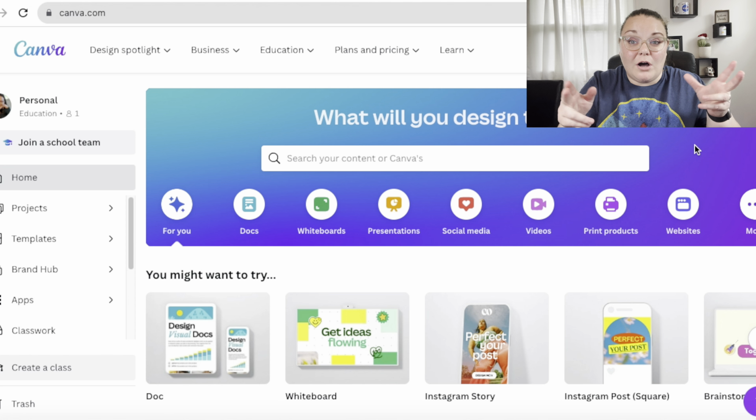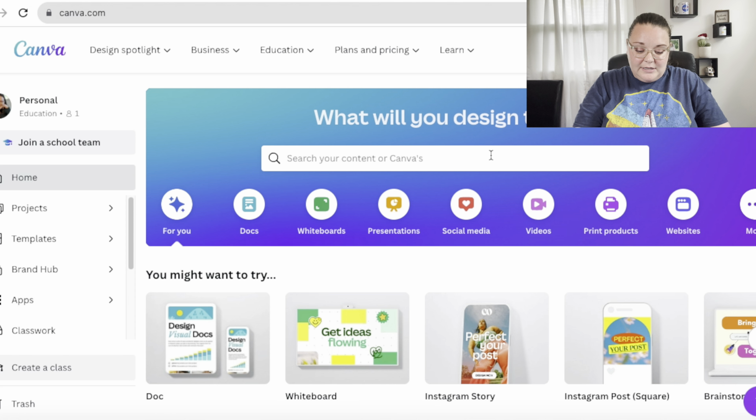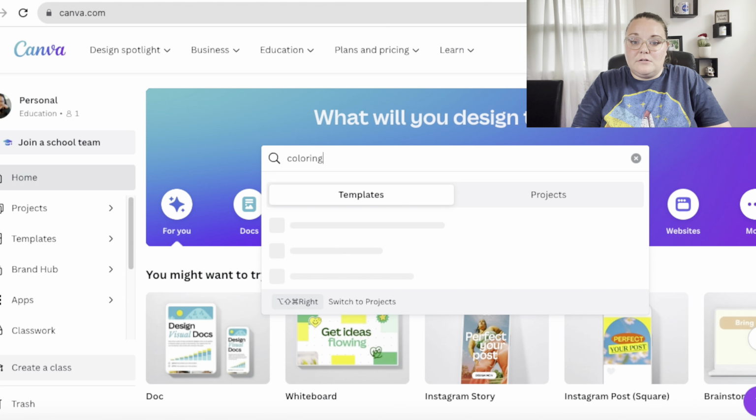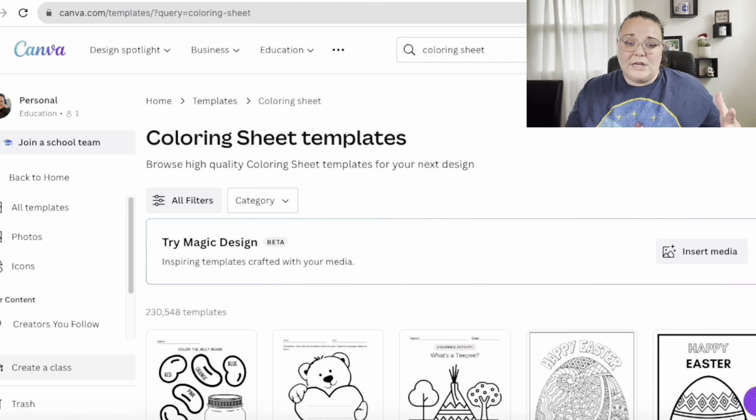Next, I'm going to go onto Canva that you see here, and I am going to take the time and create a coloring sheet. So you can type in coloring sheet, and it will offer you templates and give you some sort of idea, but obviously we're not just going to copy and paste someone else's work and claim it as our own.